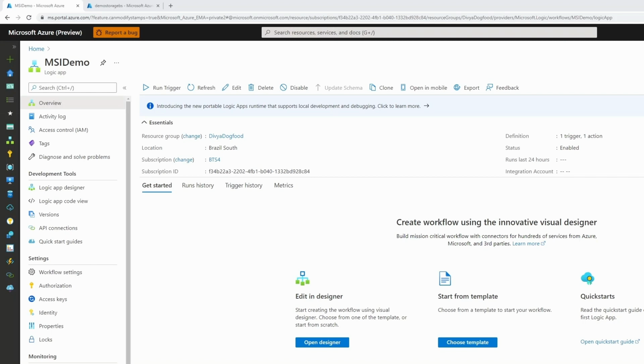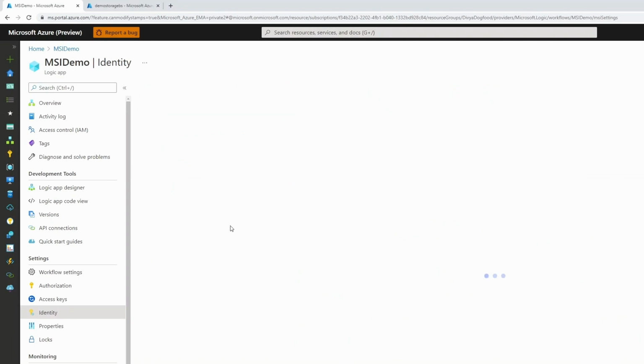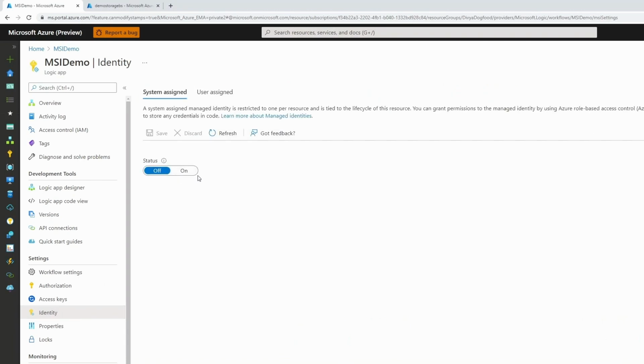All right, so let's get started with our demo. What I have in front of me is the Logic app that I'm going to use to connect to Azure Storage using managed identity. Before we do that, we need to complete certain prerequisites. The first one is to create a user identity or a system identity and associate it with this Logic app. So to do that, you would go into the identity under settings, and in order to enable system assigned identity, all you need to do is change the status here to on, and this will auto generate an identity that will be tied to the specific instance of this Logic app. So system identity is closely tied to the Logic app instance.